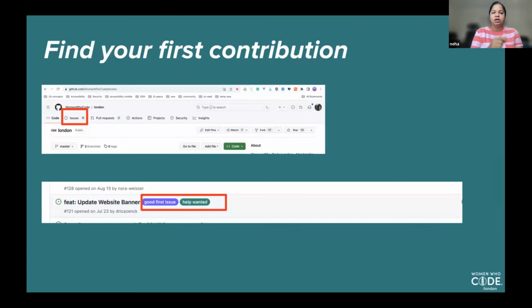This is the GitHub issues tab. Always go for the issues. You will see all the open issues there, and look for the labels. A lot of open source projects use labels like good first issue, where they want a first-time contributor to pick it. And then you can have different labels also, like we are using help wanted, that we really want the help. Or if triage is pending, or they are different.